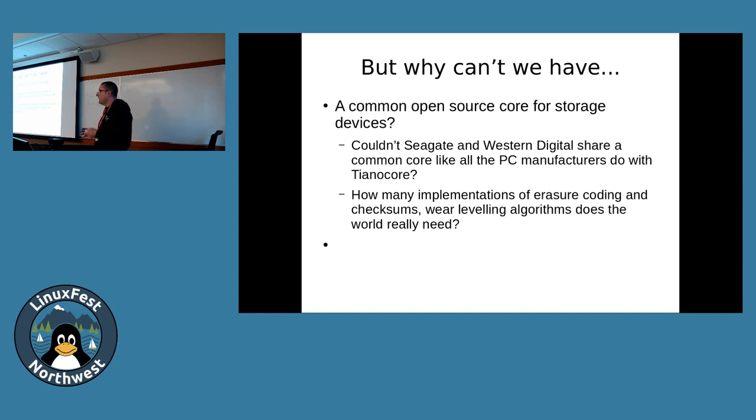I really don't think that the difference between buying a Seagate and a Western Digital hard drive will come down to some firmware feature. It's almost always going to be about speed, capacity, and perceived reliability, perceived or measured, if you will. That's another thing about open source that I forgot to list on the main slide: as a world of people who write software, we don't really need to rewrite the same algorithm a bajillion times. We don't need a bajillion erasure coding, checksum, and wear leveling algorithms out there. We need a good one.